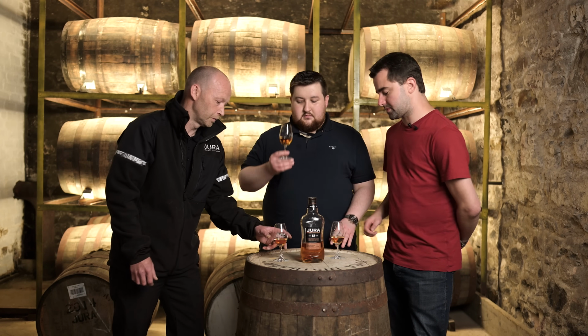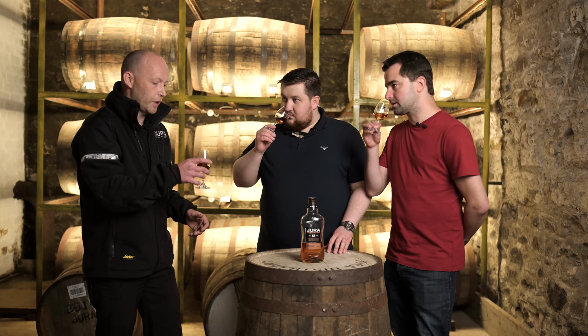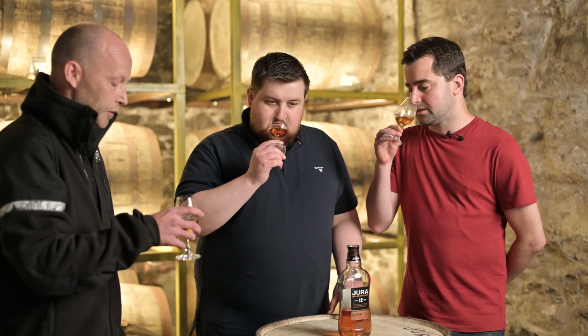There. And with it being Oloroso, it's quite a gentle sherry. It's quite a nice, friendly sherry. It's not too overpowering, not too strong, not too dark either. And the nose is really balanced. It's quite malty and quite nutty.